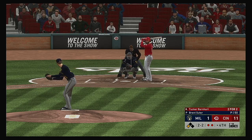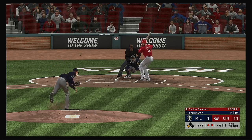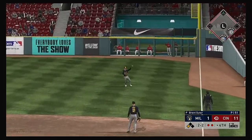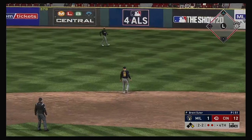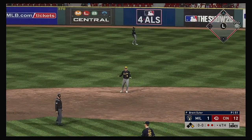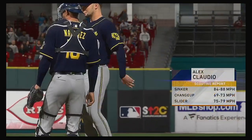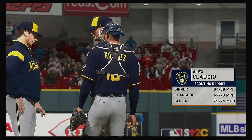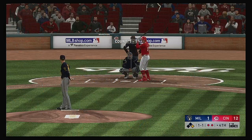Don't be shocked if this pitcher tries to go a little bit further outside the zone. Three foul balls in a row. He wants to get a swing and a miss on this next pitch. And no one can get there as it falls. And the runner scores from third as they extend their lead. Alex Claudio gets the call to pitch here, and he'll try to sort this mess out. He's going to try to at least eat a couple of innings for his guys.